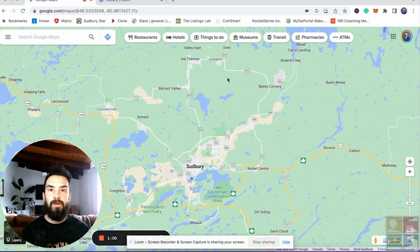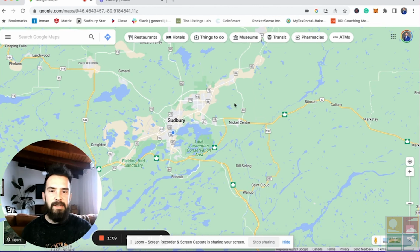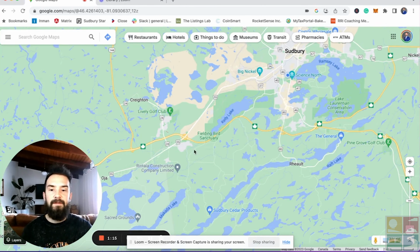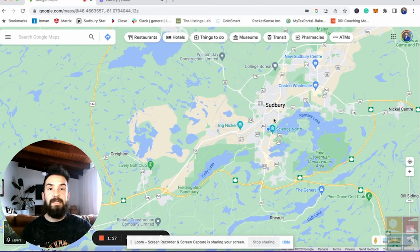I have another video on my YouTube channel that shows you different rental properties for different prices. So the outskirts right here, if you look over here, there's also Nickel Center. So there's Wanapitei and Coniston, also good. And then to the left, zoom in a little bit, you have Lively, which is actually quite expensive. A lot of younger families are moving out there. Again, from there to the Walmart in the South End, 10 minutes. It's nothing. For us, that is not a big deal. Okay, so that's number 1 on the list.